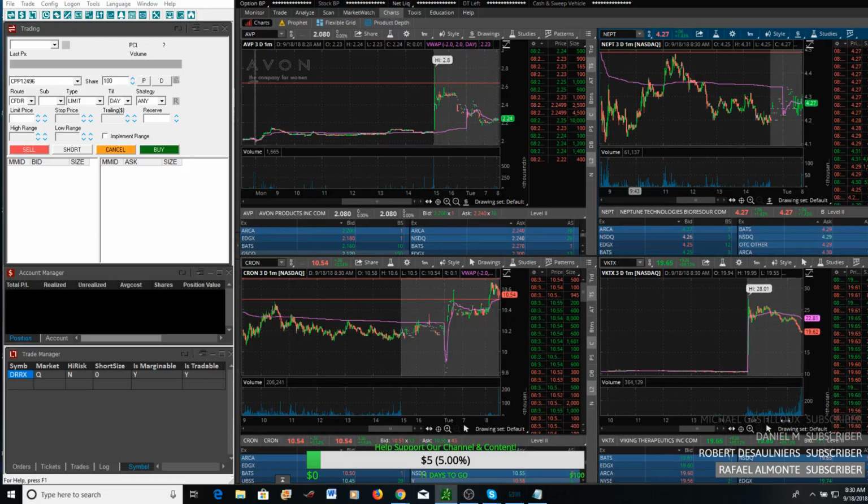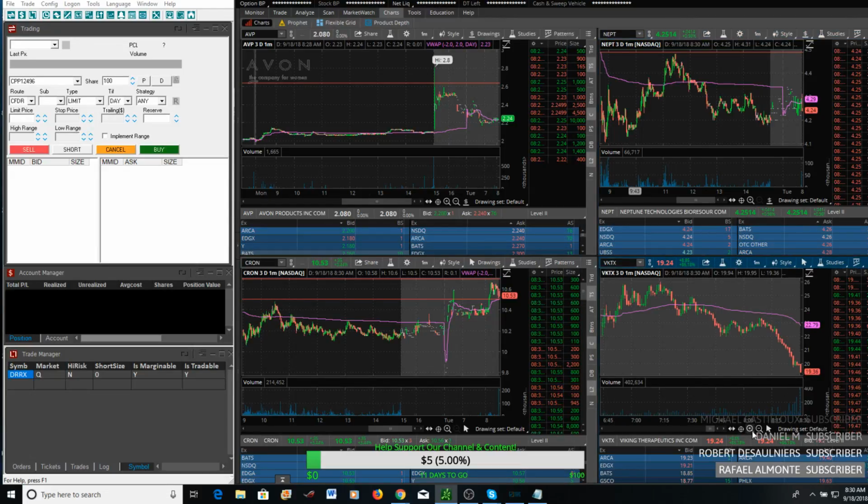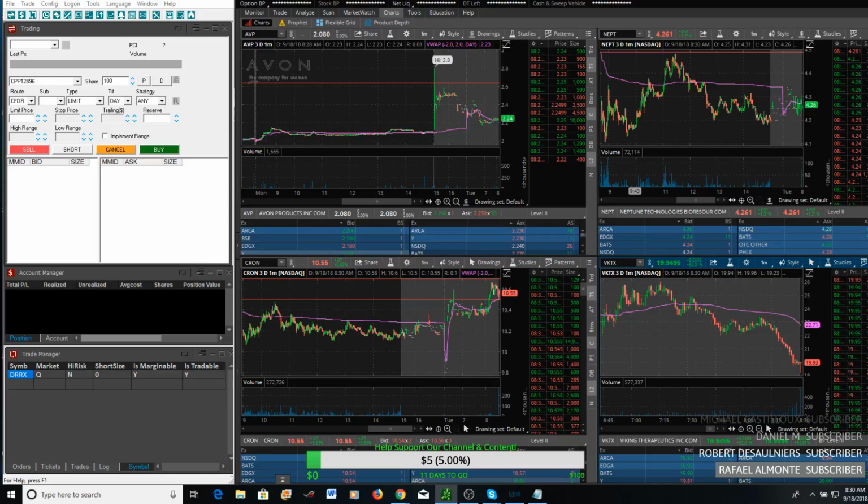Lost track of time there. Looking at VKTX here. I think this one's just gonna wash all day. Yep, it's just a quick wash. I need a bounce. The amount of risk down here is just way too high, guys. Looking for a bounce up to 22.